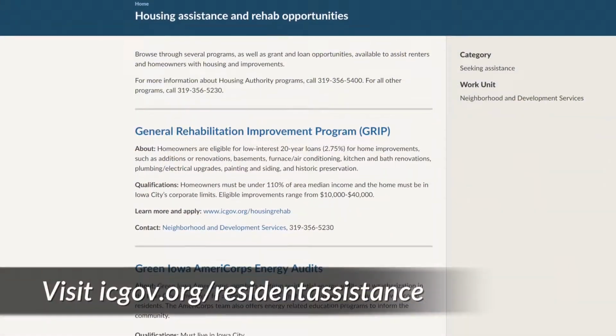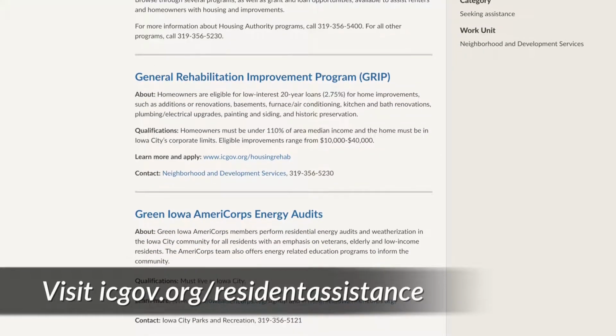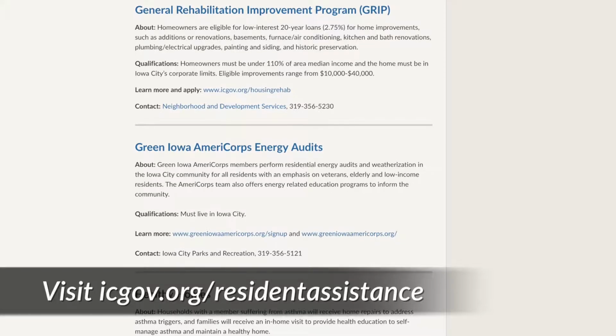To see if you qualify for either of these programs or to explore other services and funding for homeowners, visit the city's website at icgov.org/resident assistance.